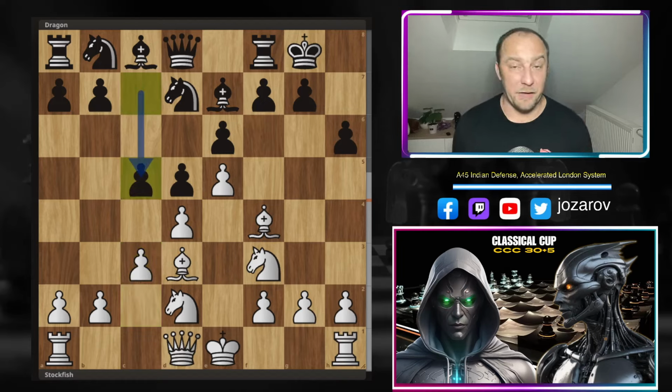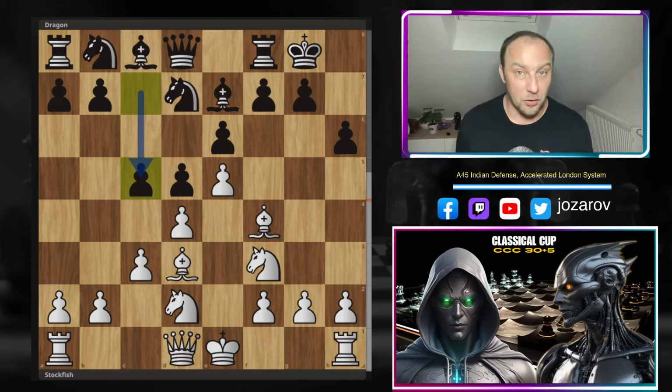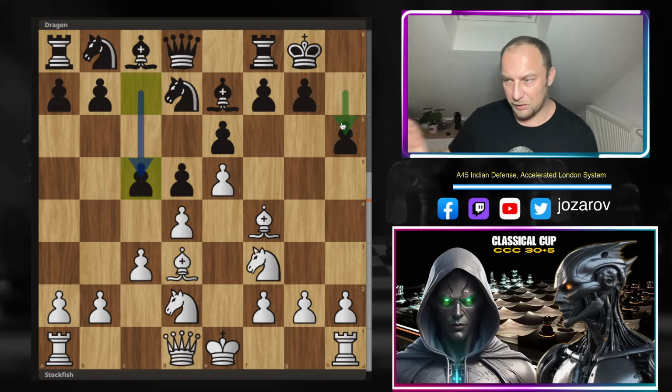And actually Stockfish defended this position against Dragon with the black pieces, so Stockfish squeezed the draw out of this position. What's the actual issue about this position? This is sort of a French defense that we have now, but with many lost tempi, I think, here by Black. Black has already exposed himself with the move h6, has already weakened the structure.